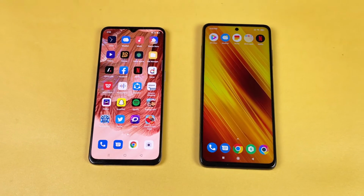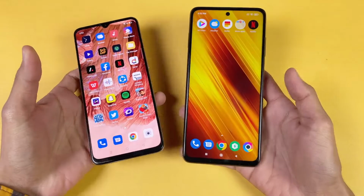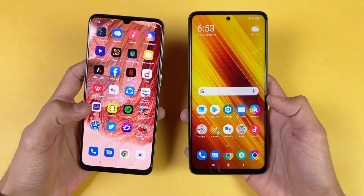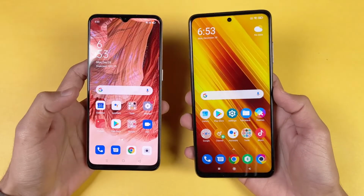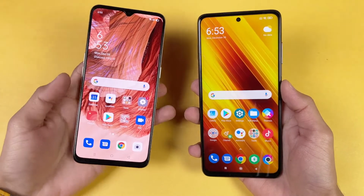And guys, overall I have to say the apps' opening speed is much faster on the Poco X3 NFC, in game and app loading time. I would say in system-based applications the Oppo F15 is much faster as compared to the Poco X3 NFC, and the RAM management is much better on the Poco X3 NFC. Not really incredible RAM management on both phones.